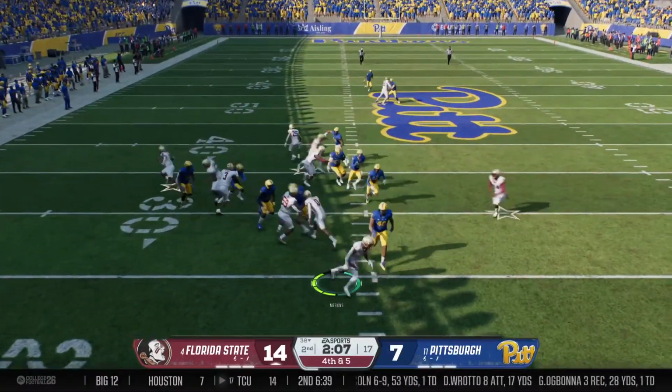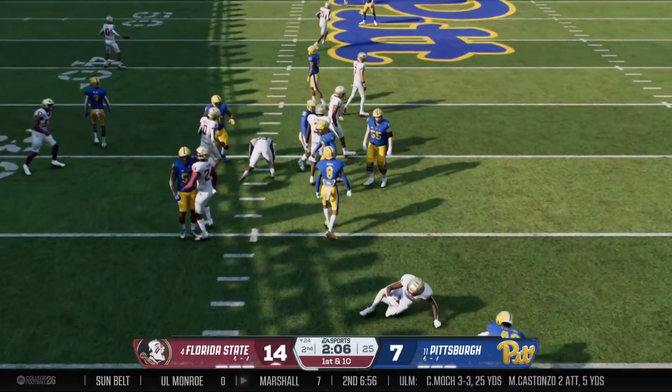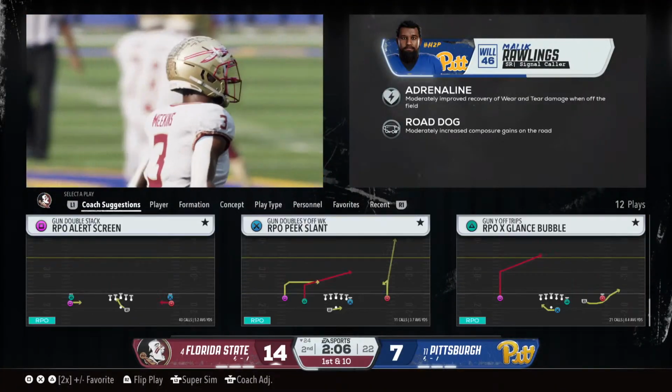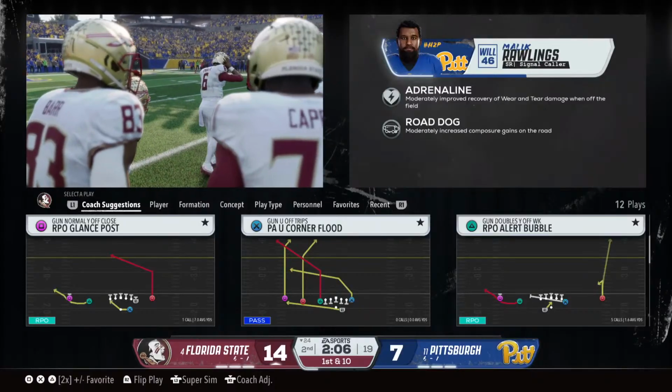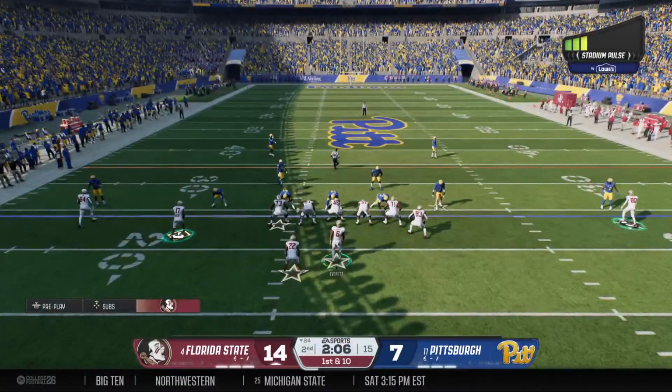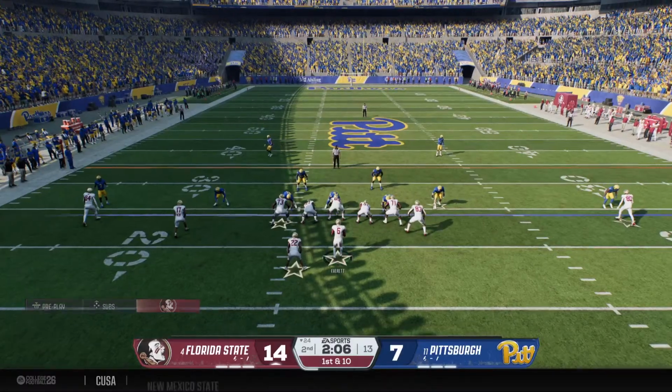He'll field the punt. Coverage team brings down the return. And here comes the Florida State offense on the field. They got off to a slow start, but they have been clicking lately. Can they build on this lead now in the second quarter?